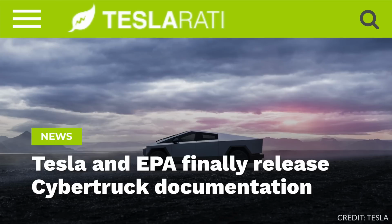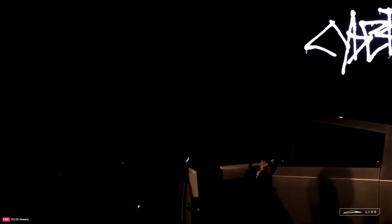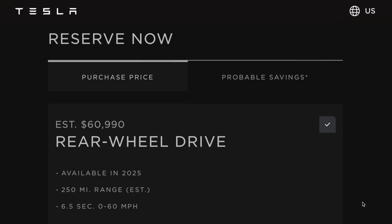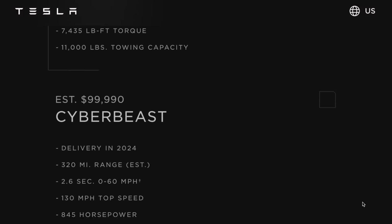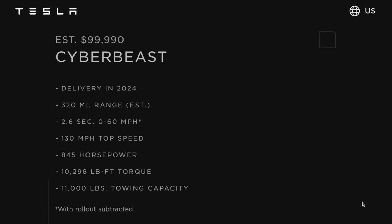The official EPA certification has been released for the Cybertruck. At Tesla's Cybertruck delivery event, the approval wasn't actually made public, and Elon made no mention of this truck's range. However, the range was released online on Tesla's website shortly after. Still, the ranges say estimated and could refer to Tesla's own estimates separate from the EPA.